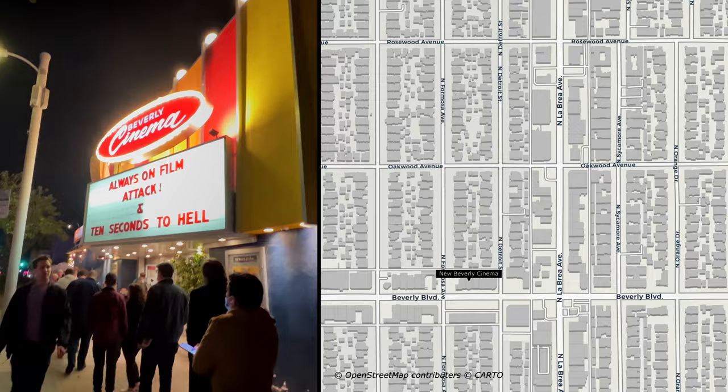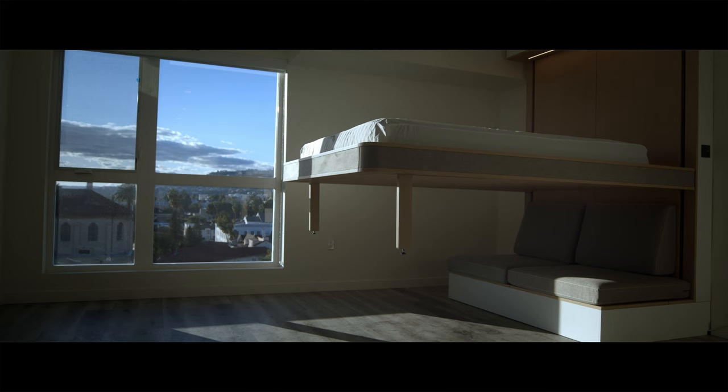On my last night in Hollywood, I went out to the New Beverly Cinema to catch some Hollywood classics on 35mm prints. Man, I want to go.